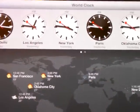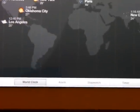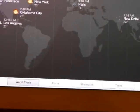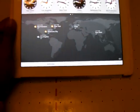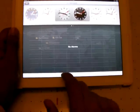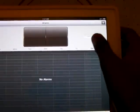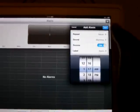And down at the bottom, like a normal clock app, you have the world clock, alarm, stopwatch, and timer. Sorry about my camera, guys. So let's just dig into alarm for a second. As you can see, this is a fantastic little app. And you've got a little on button right there, which is grayed out because I have no alarm set. So let's set one. Add.